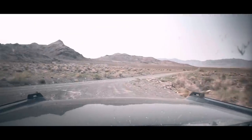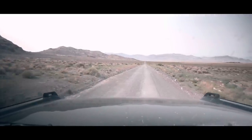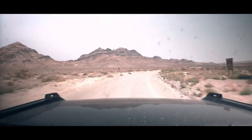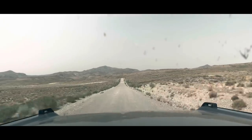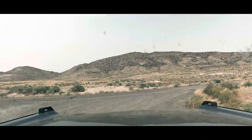Oh, good news. The tire's changed, so back to the trail. It's hot. It's getting hot. Hopefully we don't have any more issues. Let's just get there. Also, I'm so jealous. So freaking jealous. Let's just keep going.